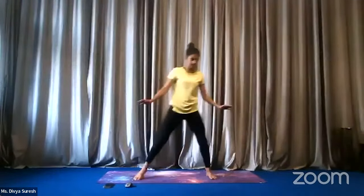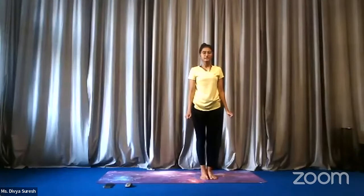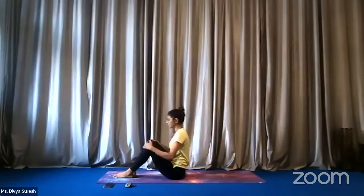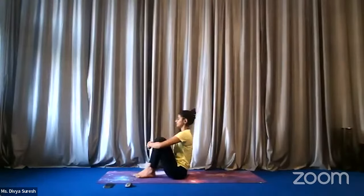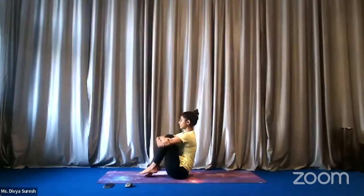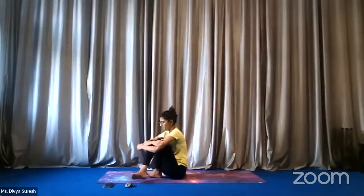Okay, slowly bring your legs back together. Let's sit down on the mat. Take a second. Hug yourself as tight as you can. Slowly lean back, legs off the mat. Back straight. You can see this from the front. Just look at one point and breathe.